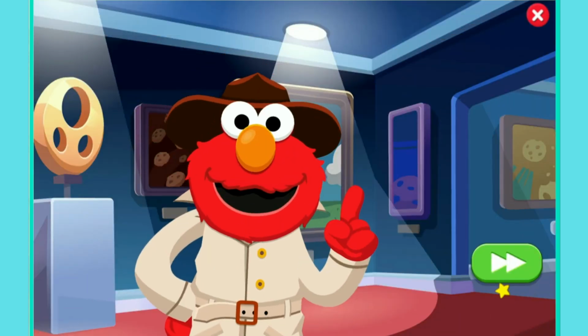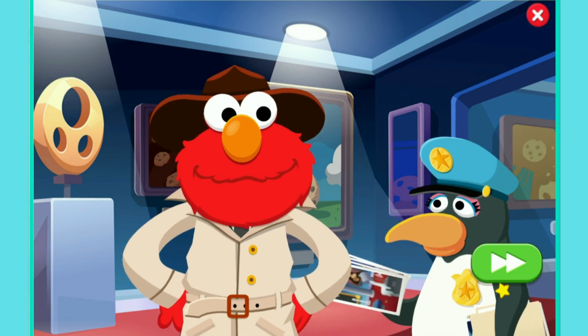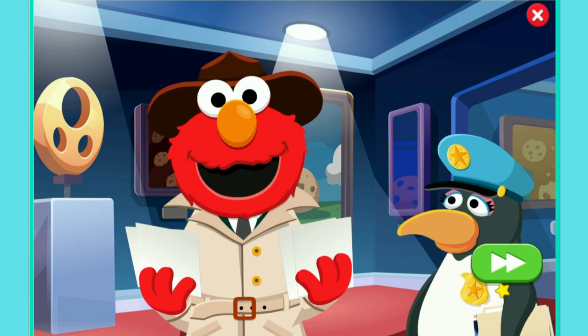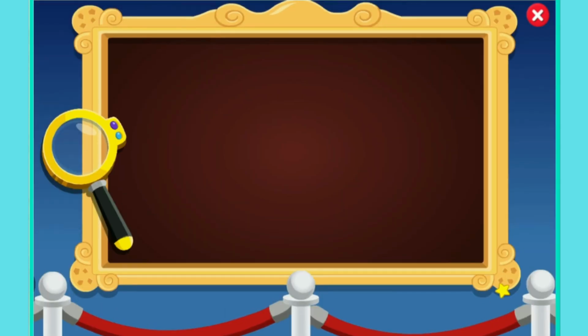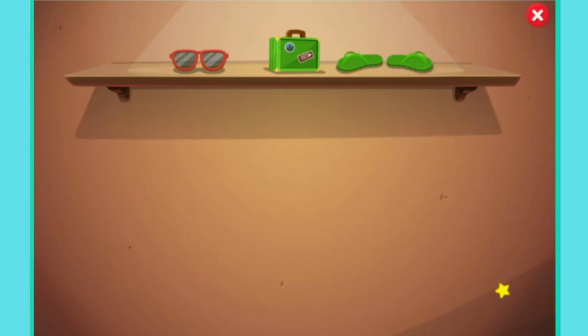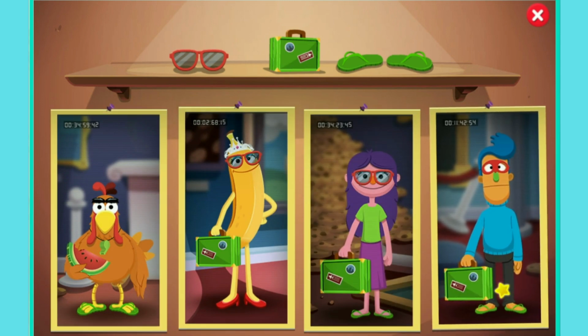Okay, we found the clues, but how are we going to find the thief? Huh? What's this? Photos from the security camera? Oh, thank you, Miss Penguin Guard! The thief must be in one of these pictures. Choose the picture that has all of our clues.